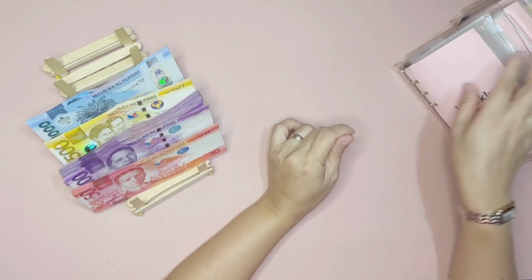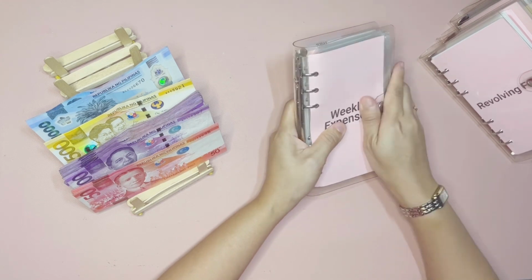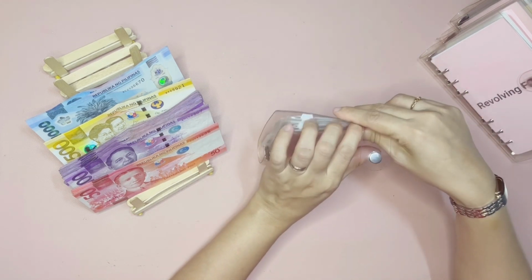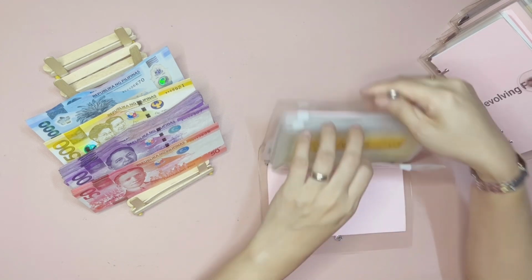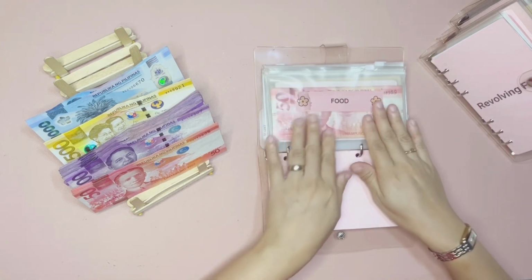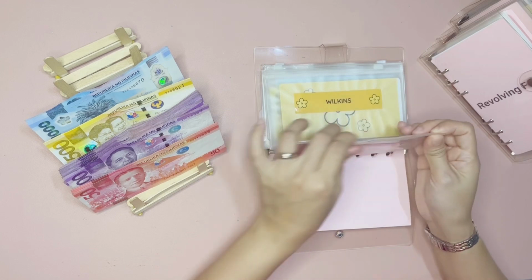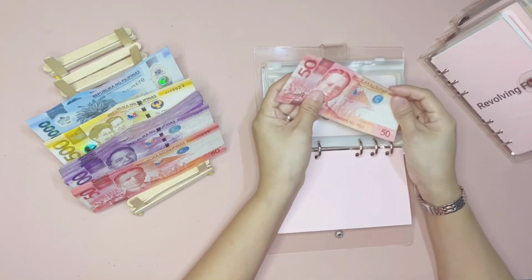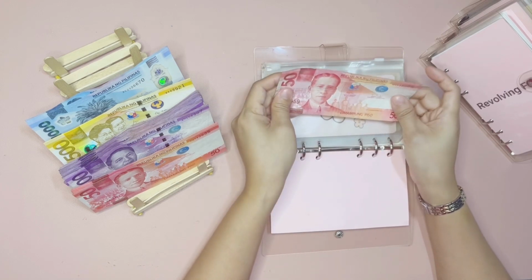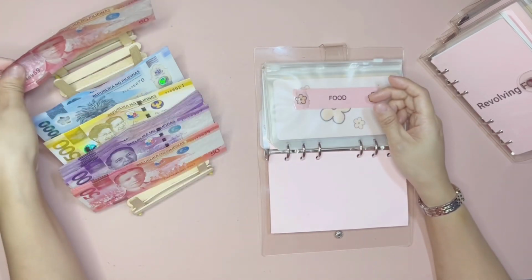Okay, so we'll start with our weekly expenses binder. But first, let's have a look if we have any leftover money to take out. Okay, so in food, we still have a leftover of 50 pesos. So we'll put this to the side and then later we'll stuff this in our leftover envelope.